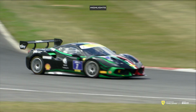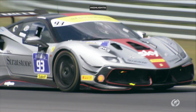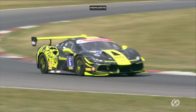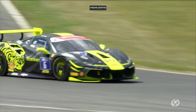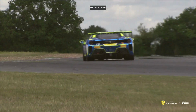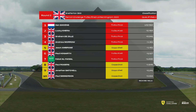And in fact, he was the runner with the least amount of laps, 3 laps on the board. As Graham DeZille was spinning, Hans Sickens was setting the least amount of laps and went fastest on them. So if that doesn't rub salt into the wound of the other competitors, I don't know what will, as the sun edges through the clouds, beating down here at Snetterton on the Ferrari 488 Challenge Evos, 12 of them taking to qualifying there. Stuart Marston certainly getting in the lap time, and that was qualifying.